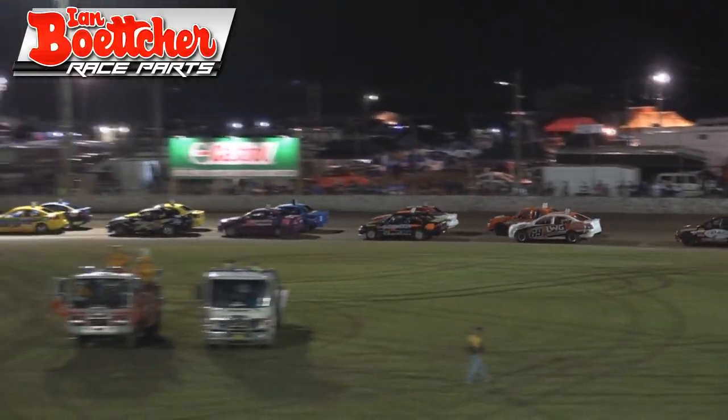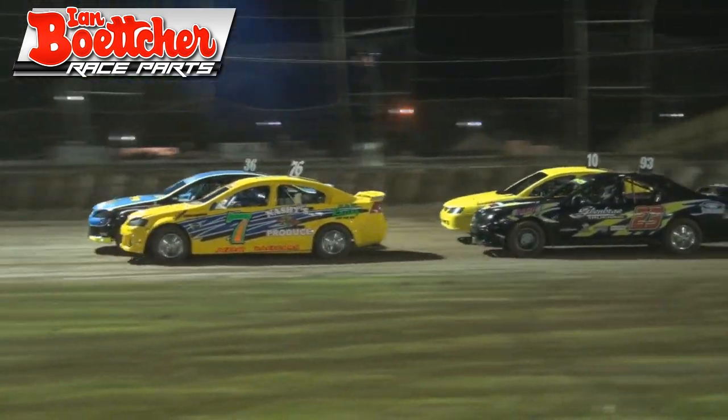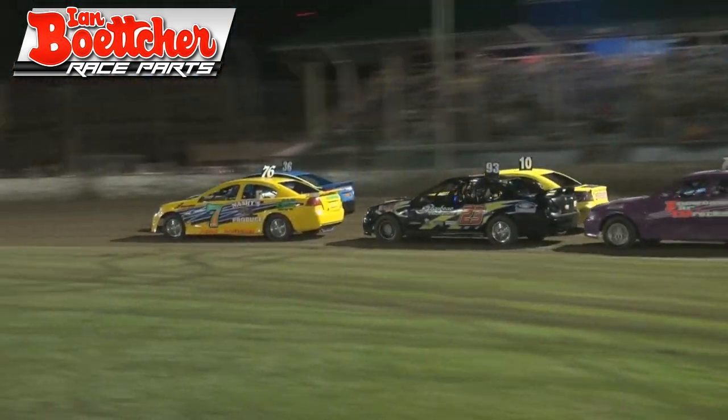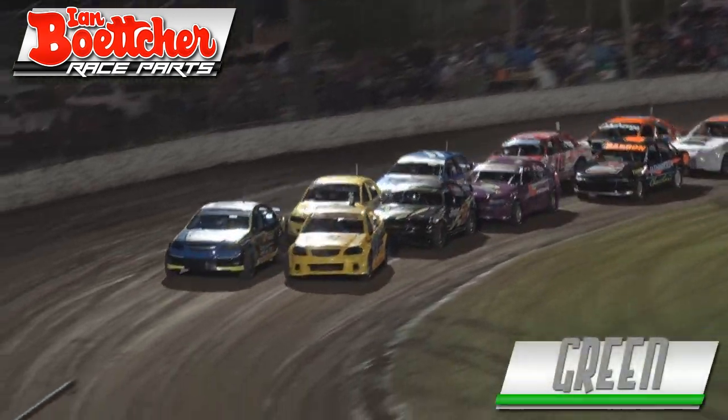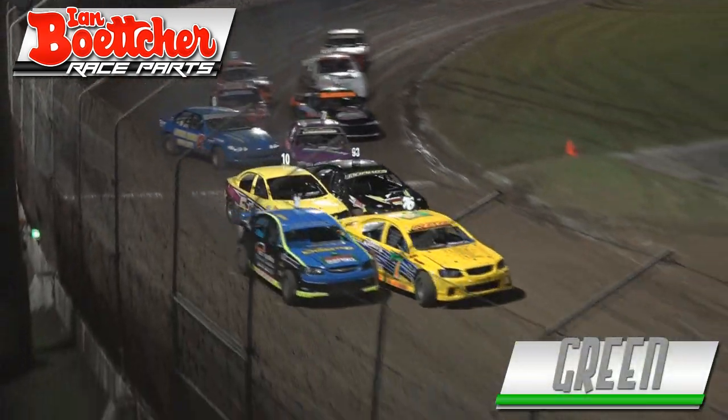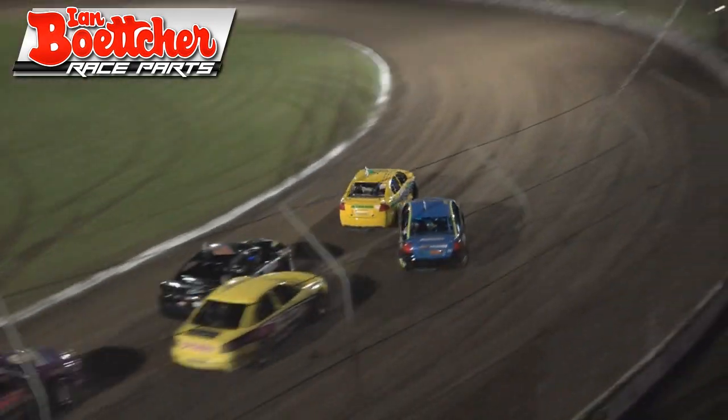All about set to go. Pace car exit stage left. And the Australian Modified Sedan title here in Lismore about to get underway for 2016. 12 laps. And we come into the main straight. The green lights come on. And it's Todd Doyle who'll lead them into turn number one.